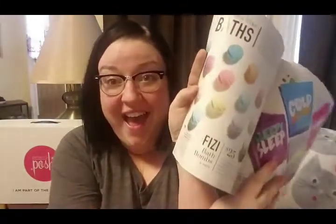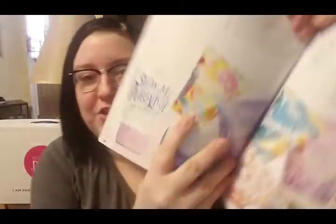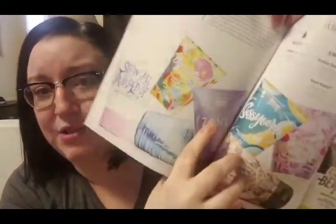My cat is moving that, by the way, moving the camera. Bath bombs. Six packs of bath bombs. Yay! There they are. Show me what you're mermaid of. Beach blanket and Twilight Zone hand cream. Oh my God, I am blown away.